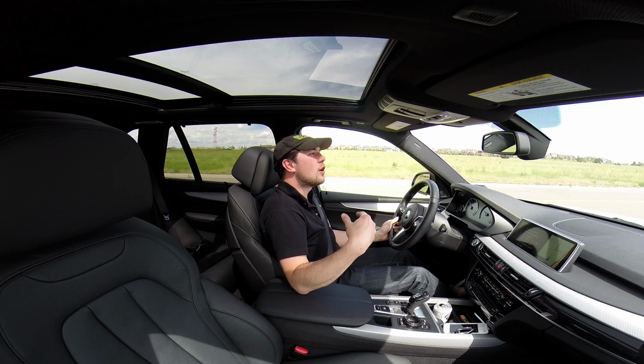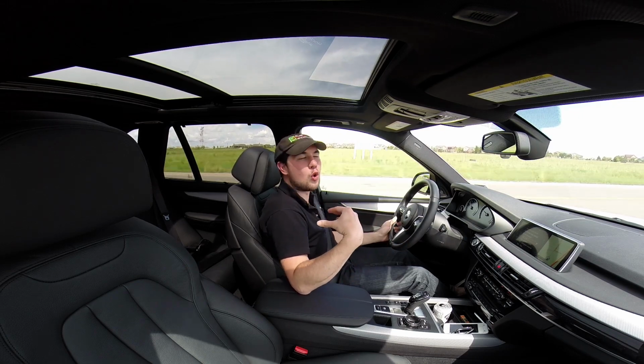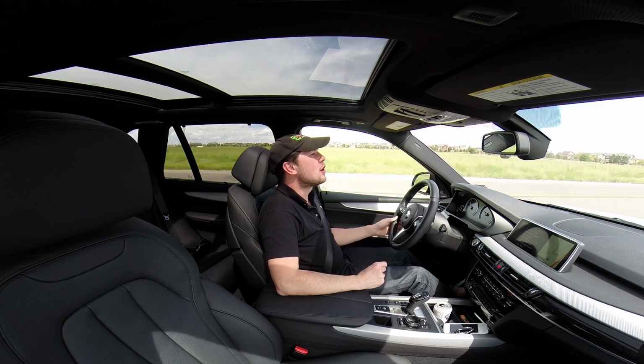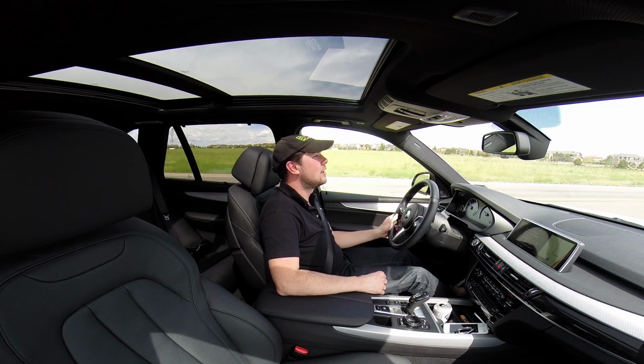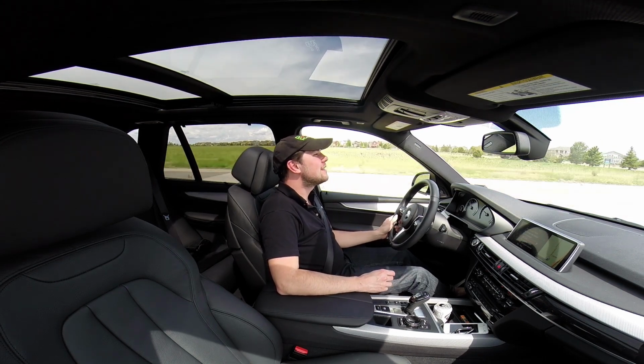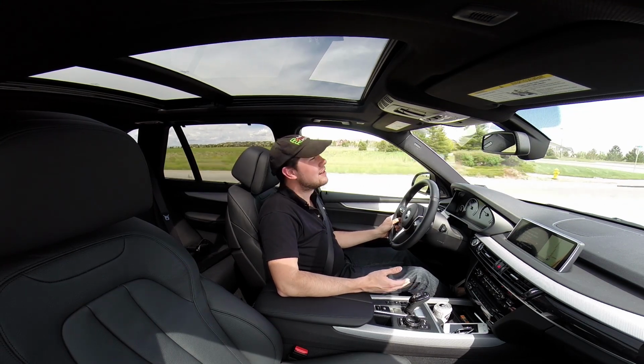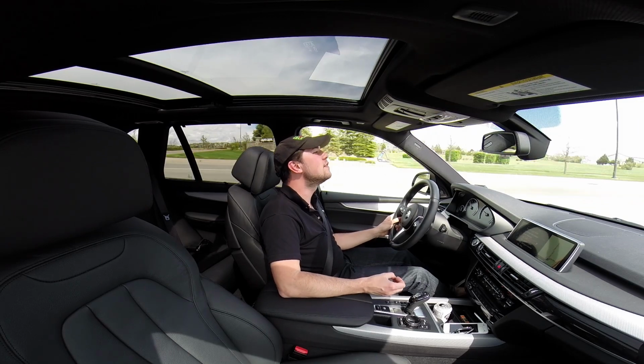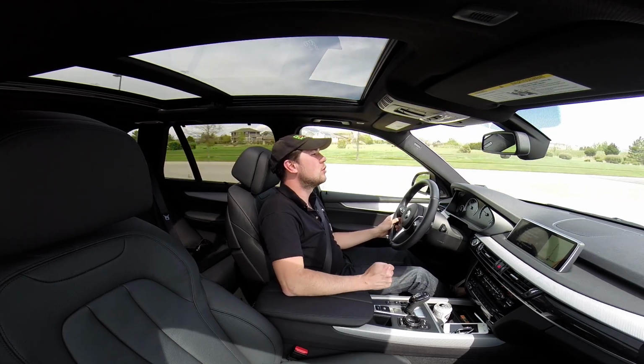Even though the vehicle has pretty long back doors, it's the cutout that causes a little bit of difficulty for some passengers. It's not a deal breaker by any means. This is an amazing looking and riding vehicle. It drives like you would expect a BMW to drive.